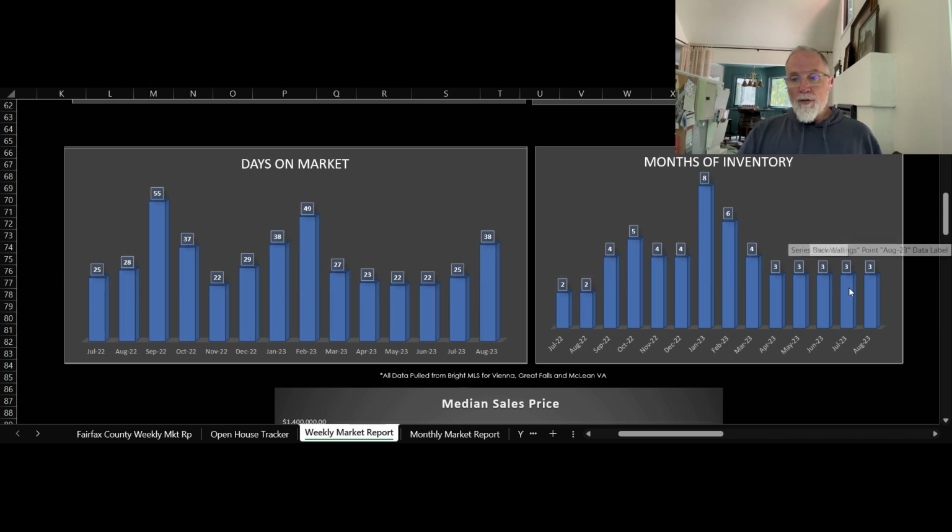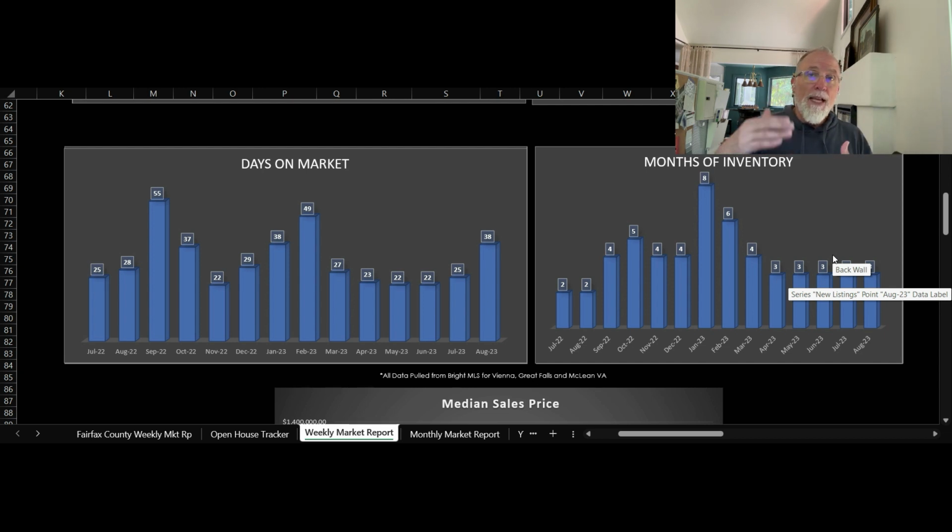Months of inventory for August of 2023, it's up 1 month from August 2022, but it has not moved in the last 4 months. So what does months of inventory mean? Basically, months of inventory is our absorption rate. A normal market is anywhere from 5 to 6 months worth of inventory. That's a good, healthy, normal market. Anything below that 5 to 6 month window is considered a strong seller's market. Anything above that 6 month mark is considered a buyer's market.